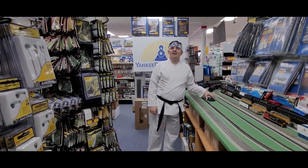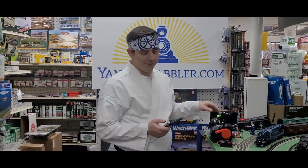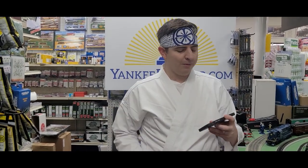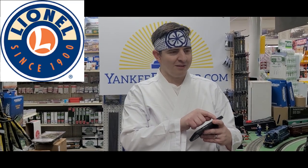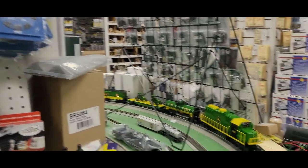And we're going to take a look at another scale. We're going to go to O scale this time. And I have here a set that's going to make our John Deere fans happy. And I got to run this with my LionChief app on my phone here. So I find the engine that is available. Got my engine, linked it up. Ooh, I hear something coming. Let's check it out. All aboard. Let's check out this puppy.